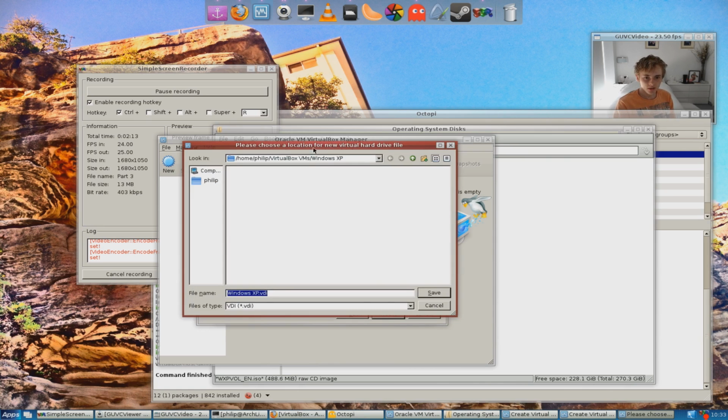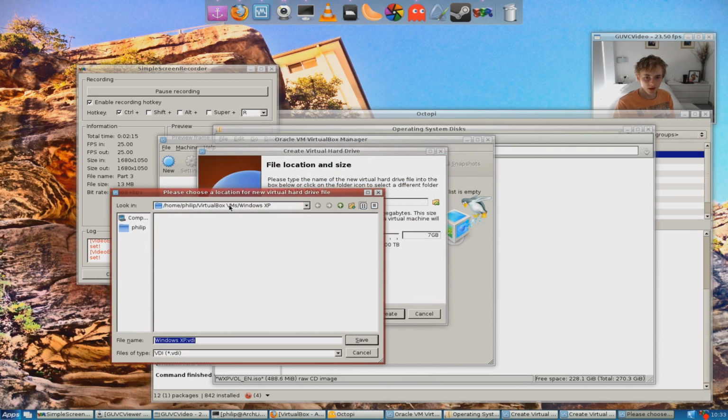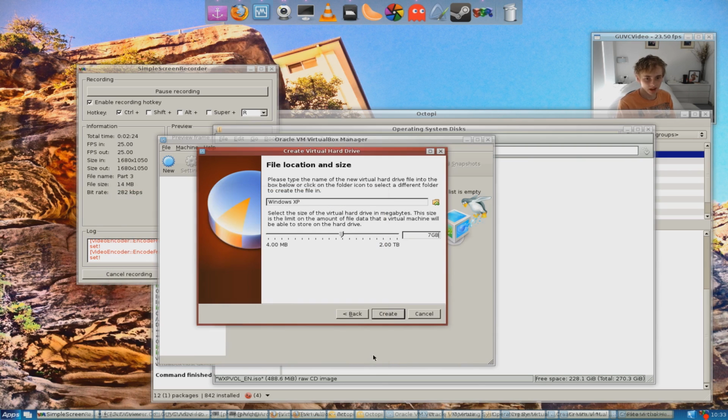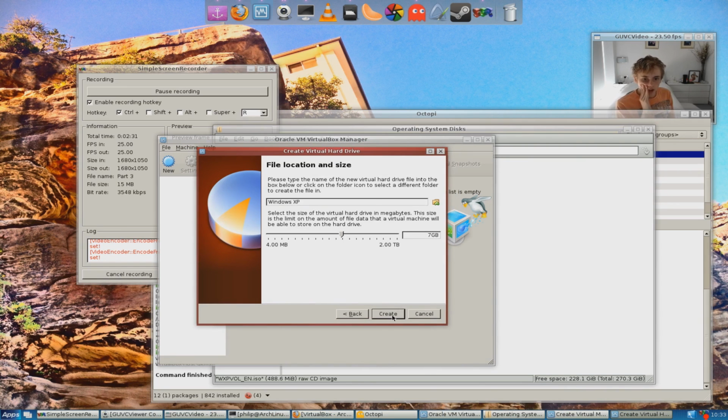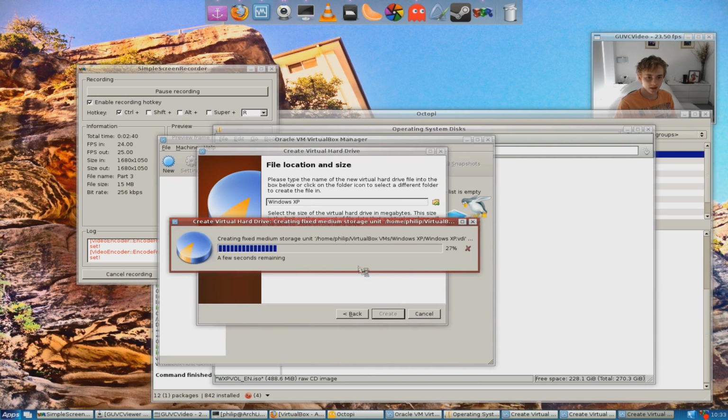Windows XP now, can I do a location? Home, Philip, VirtualBox. Okay, so as long as it's in home, yeah, that's a good spot for it. So it is going to go into that location, sure. Okay, great. Create. I just don't want it on the root directory, I want it in my home directory because I've only got like 19 gig of root and I'm running out. Create. Okay, so this looks like it'll take a little while.